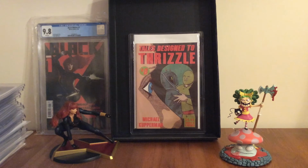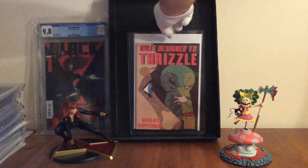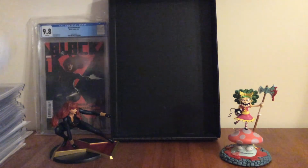So very, very nice book. I'm really pleased to have this in my collection. This is another book that's really tricky to find in high grade also. So very, very nice indeed. Really cool.